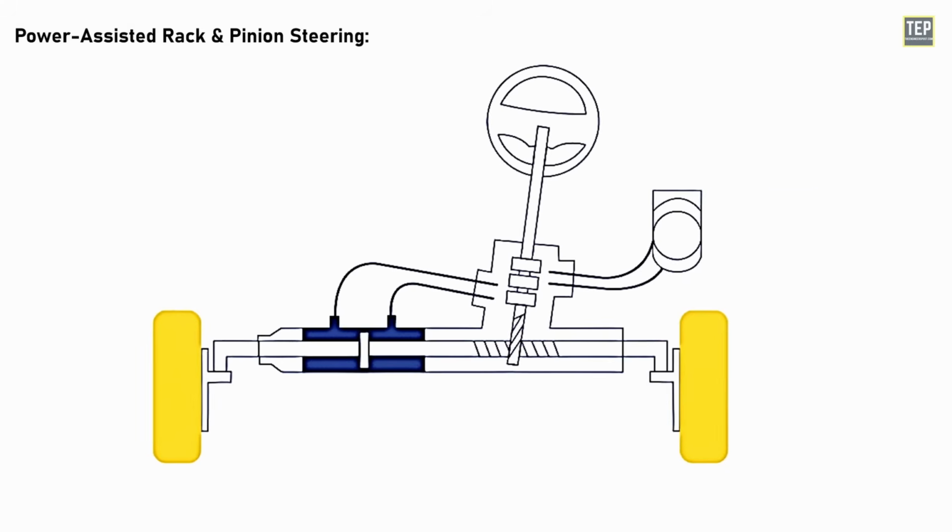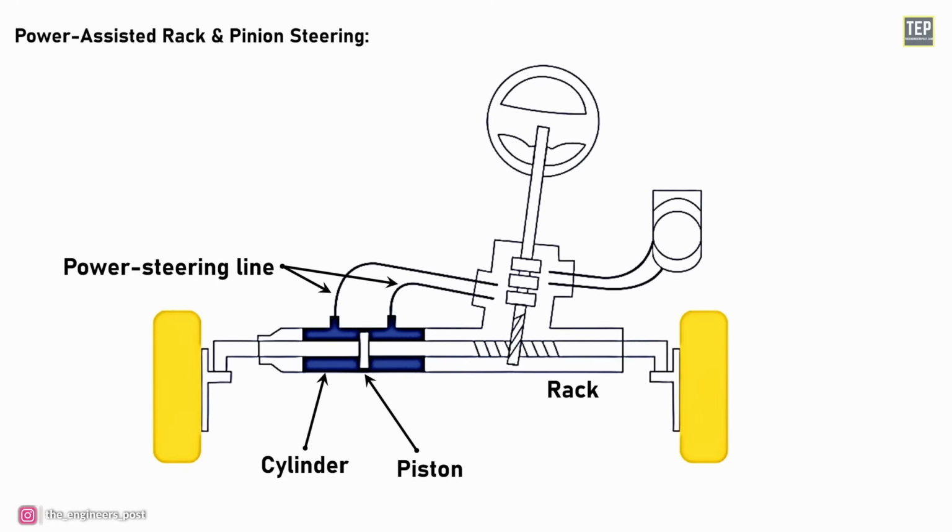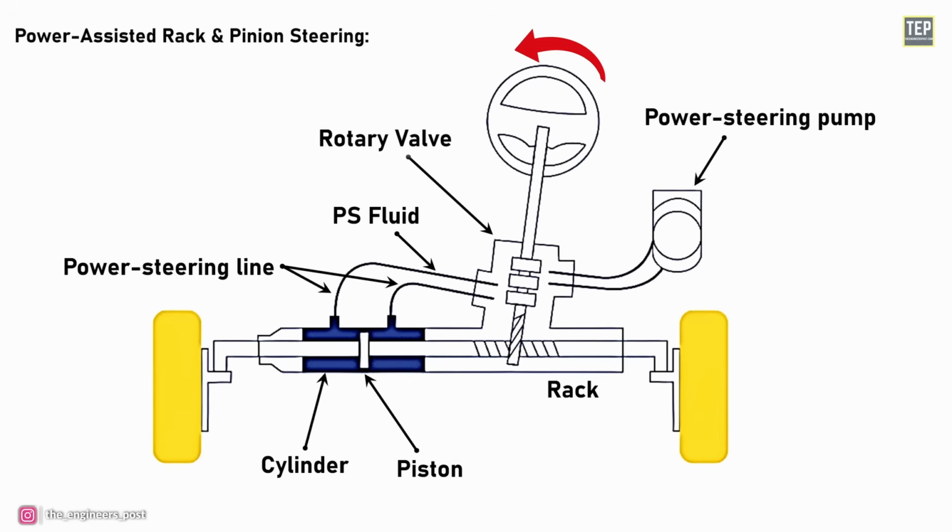This system includes a cylinder and piston located on the rack. The piston is connected to power steering lines on both sides. The lines provide a pathway for power steering fluid to be delivered from a power steering pump located outside of the rack. As you turn your steering wheel, a rotary valve on the power steering pump directs more power steering fluid to that particular side of the piston, which helps ease the steering.